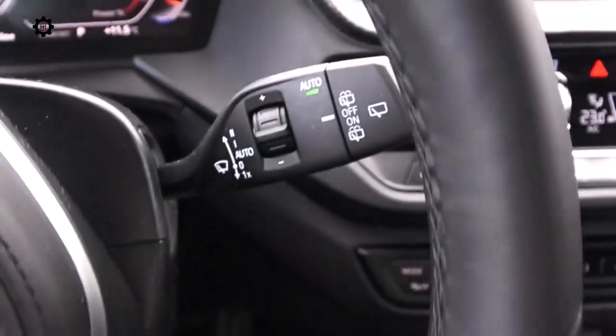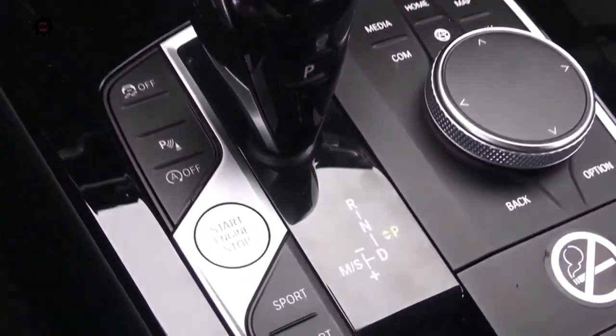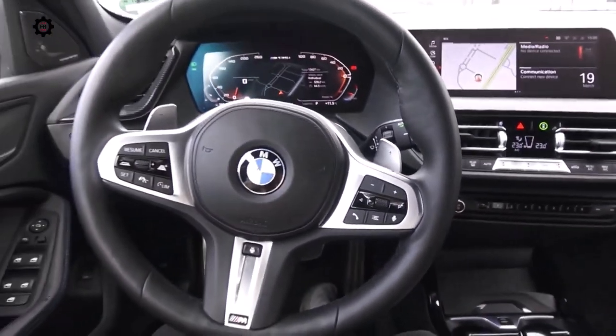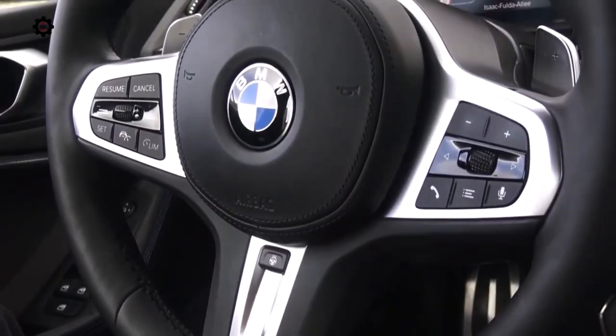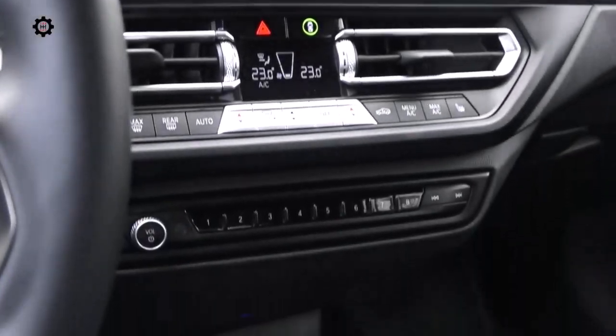Today, we're taking a closer look at the 2023 BMW M135i, the latest addition to BMW's M Performance lineup. As you can see, this car is a beauty. It's sleek, it's sporty, and it's loaded with features that are sure to impress any car enthusiast out there.